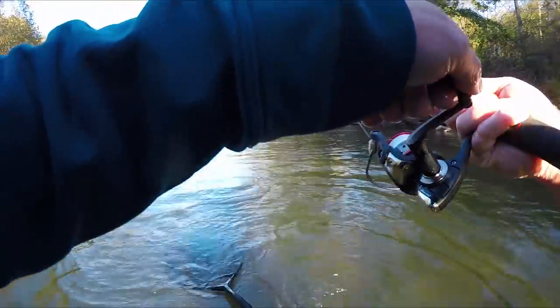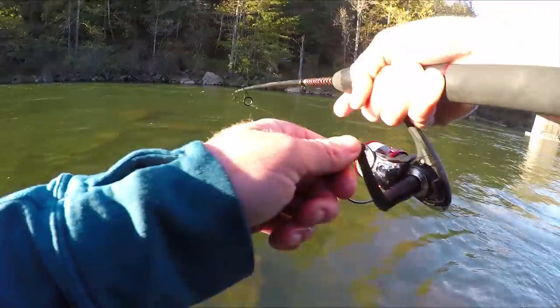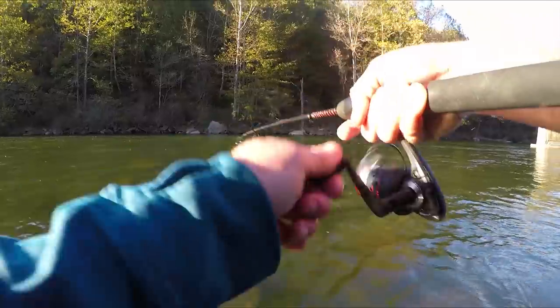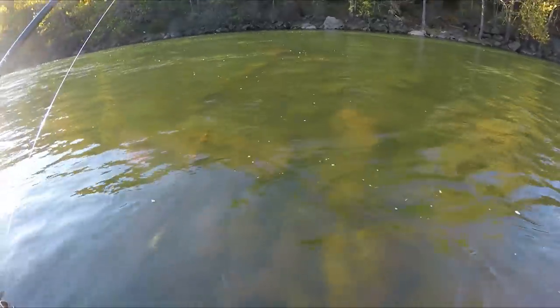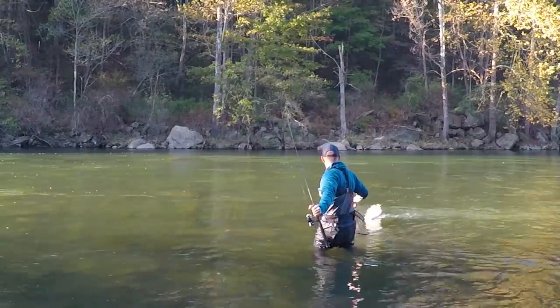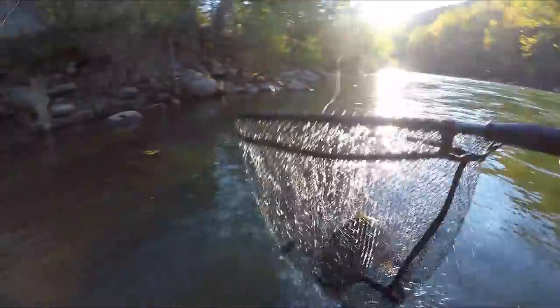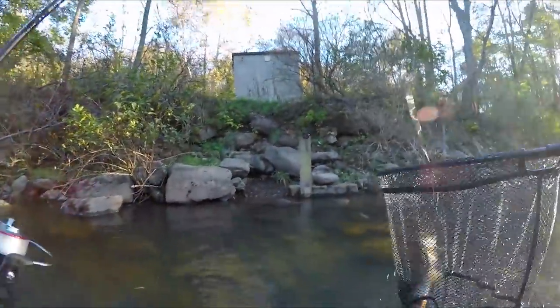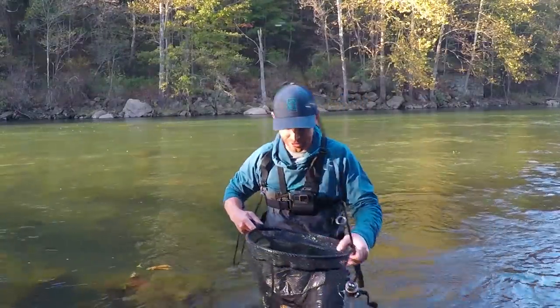There we go. Fish on. They're relentless. This is a little bit better fish. It's not a monster. Oh my gosh, this place is ridiculous. We're in trout heaven. What is this one? You never know. This river is like a box of chocolates. You just never know what you're gonna get. Rainbow. The Bobo-do. Two casts later, after I just released that brook trout.